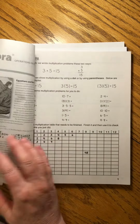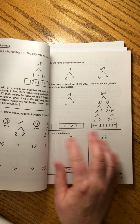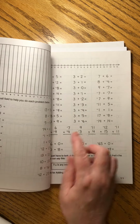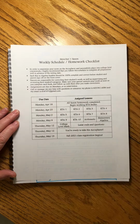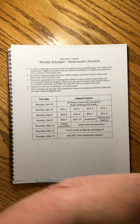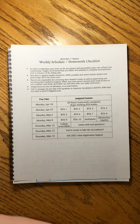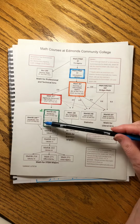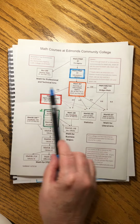This is silly, right? It's gonna be multiplication. It's gonna be prime factors. It's gonna be adding signed numbers. And you're gonna think that I'm out of my mind. But by the time you work through the 10th book, you'll realize there's a method to my madness. And part of the picture here is that you have been doing some very advanced work, but the test is going to cover some of these more intermediate algebra skills.